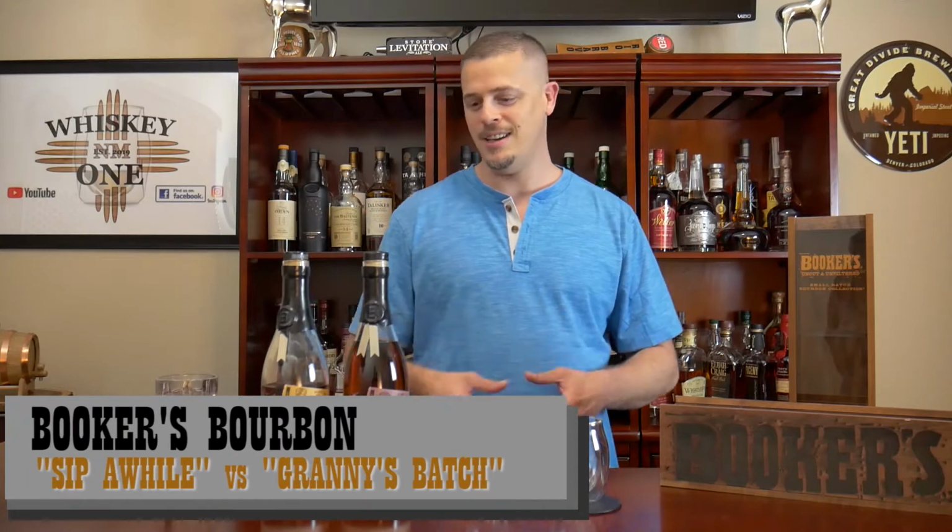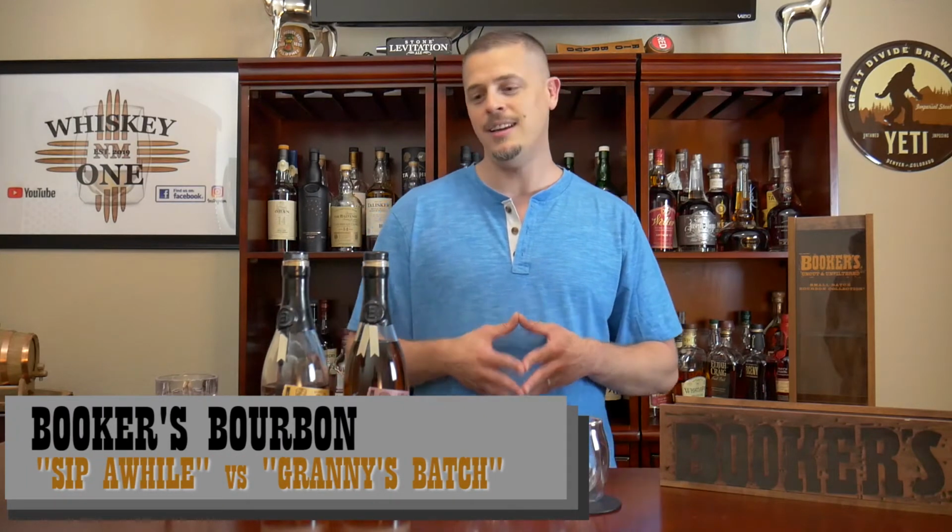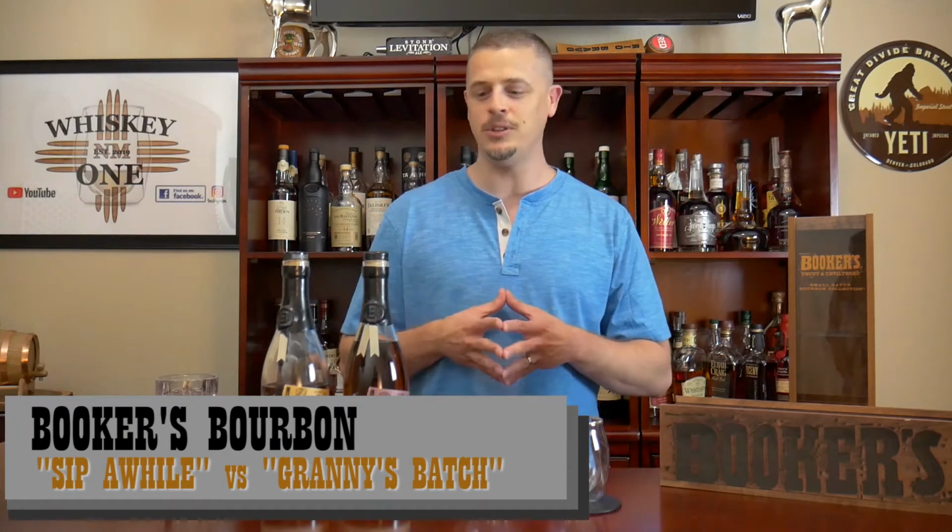Booker's Bourbon, Kentucky straight bourbon at that. These are uncut, unfiltered, no water added. No shenanigans. They are basically bottled exactly as they are in the barrel. And I'm very excited to be tasting these with you. I wanted to talk about recent changes to their price points and see if they still hold their value and if they're still worth it.